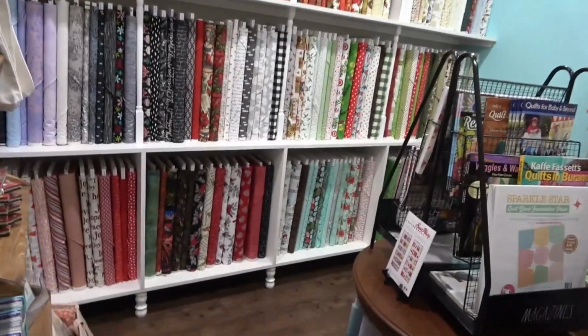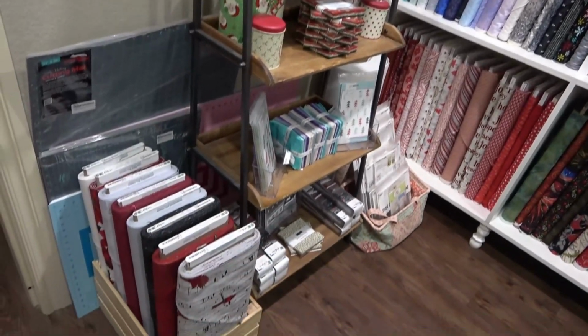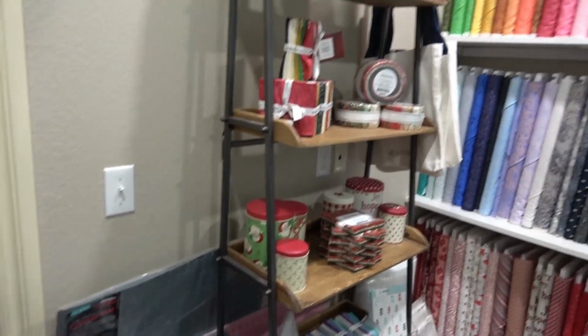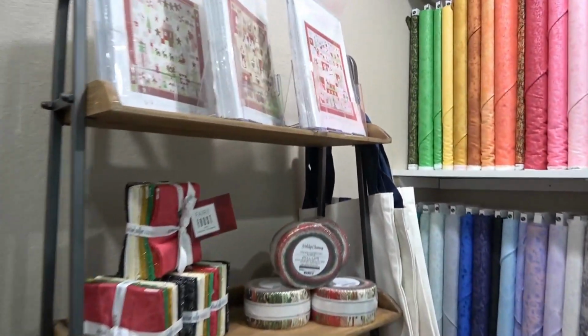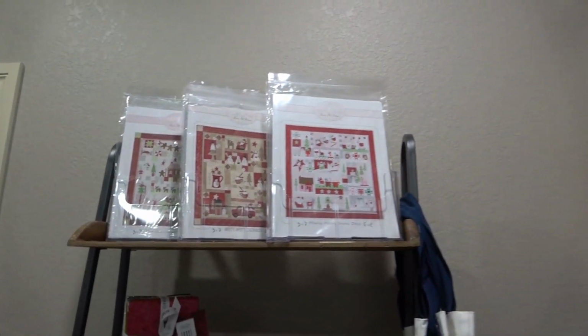All right, this is the next room. This is our holiday room. You'll see Christmas fabric, fall fabric, and quite a bit of fairy frost as well. It has another big wall like our rainbow room has. So lots of fun. There are some cutting mats, and Bunny Hill Designs patterns at the top there, kind of working into that applique stuff.